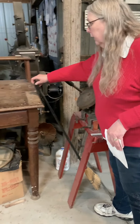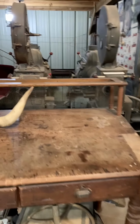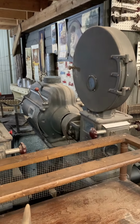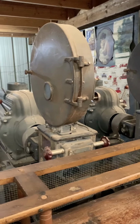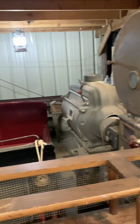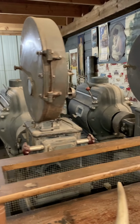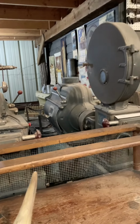Hiding back here, you can't see real well, are these two big film projectors, movie projectors. At one time, Elbow Lake, Ashby, Hoffman, and Herman all had their own movie theaters. And this is what they showed the films on. Now you have to go to Alexandria, Fergus Falls, or Morris close by to see movies.